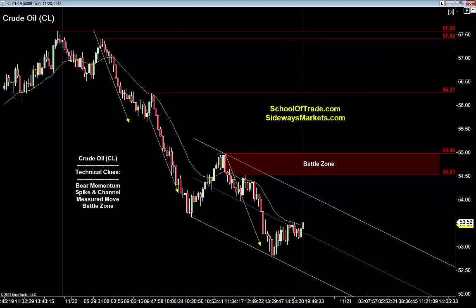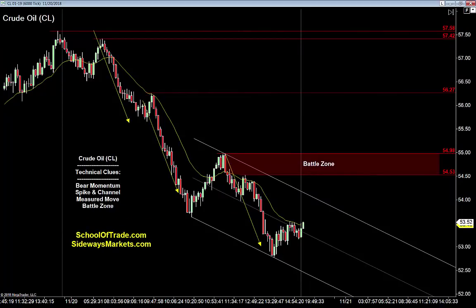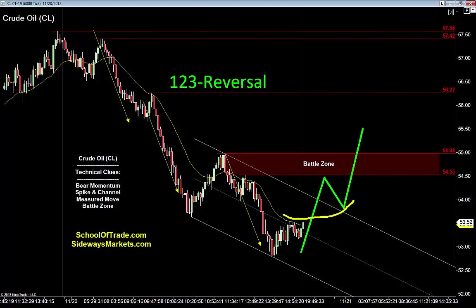It's a little bit unrealistic, first of all, to be very honest. It's going to take a lot for this market to fully reverse, but I always look for what we call the 1, 2, 3 reversal. And the 1, 2, 3 reversal is just like it sounds. 1 is a strong move higher, 2 is a pullback to the moving average, and 3 is a strong move off that moving average, right?